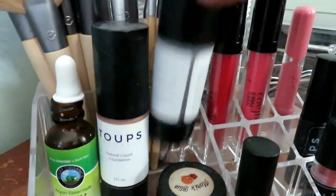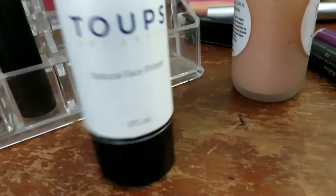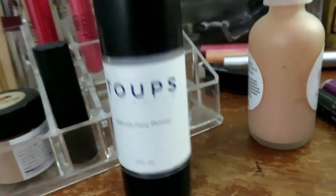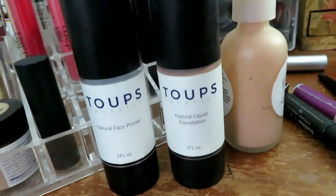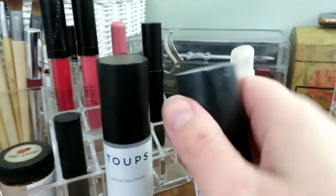This is my favorite primer. It's from Toups Co. It's the one I used today, natural face primer. One pump will do your entire face. I've had this forever. If I wasn't out of it, which I can barely get anything out of, and it is time for me to replace it, then I would buy another one. But this lasted me probably a year. I don't put makeup on every day though.